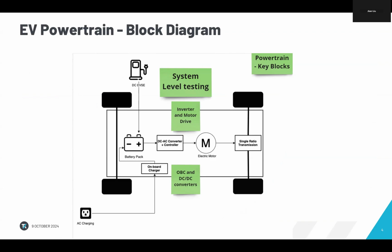Okay, and when it comes to the EV powertrain, here is the diagram. You can see that the power comes from the DC power charger, and it will charge the battery pack of the EV, and then this battery pack will also provide power to a DC-AC converter or controller to control the motor to drive the EV to move, right? And also we have AC charging, with an OBC onboard charger, which can slow charge the battery pack. So in this simple block diagram, you can see that we have the charging pile, and we have the inverter and motor drive inside the vehicle, and also we have the OBC and DC-DC converters, which are the major power chain of this whole EV.